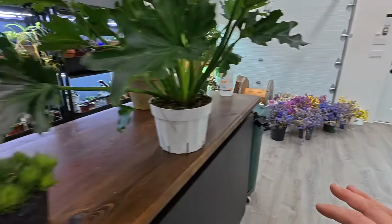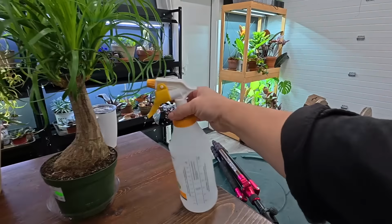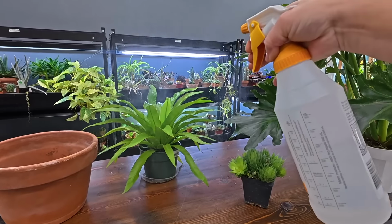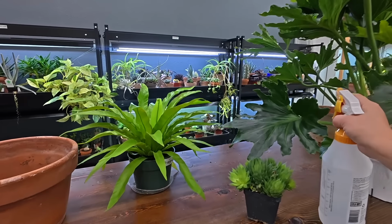It's also not as fussy about humidity. But if you've got a water bottle, which I've been trying to be better about doing, you can come along, and there we go. Give your plants a little bit of a spritz every once in a while.